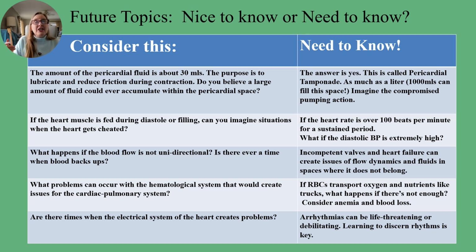Pericardial tamponade, you can get as much as a liter of fluid in between that space where those layers that you learned about are. Imagine the compromised pumping action of that heart when you've got a huge amount of fluid not allowing that heart to fill and expand. Just put that in your critical thinking box, because you're going to learn about pericardial tamponade.